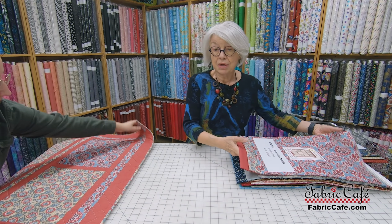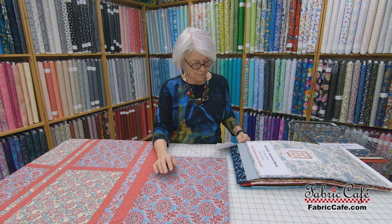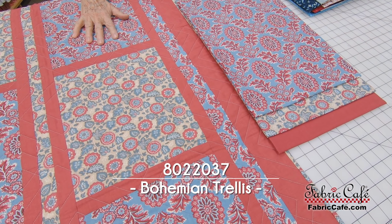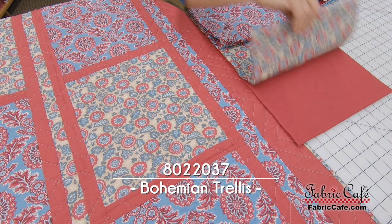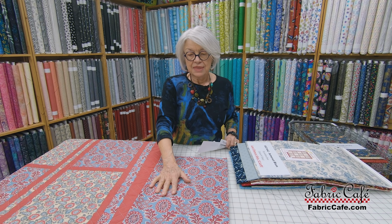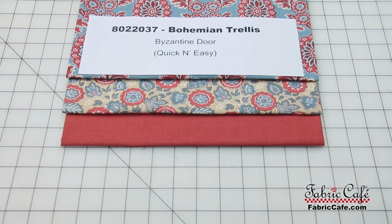Now this is another beautiful motif fabric that's just come in, and this one's called Bohemian Trellis. So this one is going to go in the number 1 spot. The number 2 fabric is the lighter color. It will go in the number 2 spot with the number 3 in the sashing and the border. That's very pretty. And you know, this is one of those colors that will go with just about any kind of traditional decor because the colors are muted enough that they just kind of blend in together.